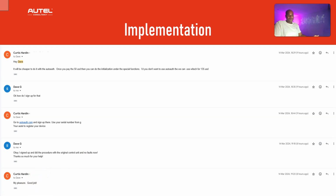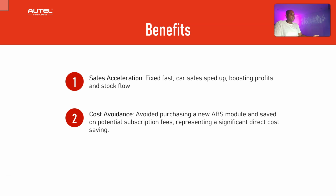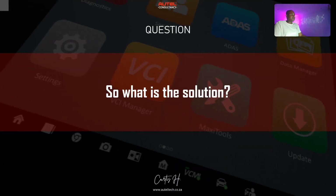Okay, so what was his result and benefits? Sales acceleration, fixed the car fast. The cars can get turned around a lot quicker, boosting profits and stock flow. Okay, cost avoidance, avoided purchasing a new ABS module and saved on potential subscription fees with YTech, representing a significant direct cost savings. Okay, and then we have operational independence, gain in-house skills, and he cuts the cord on outside help and amped up his service trust. Okay, so this guy's killing it, man.